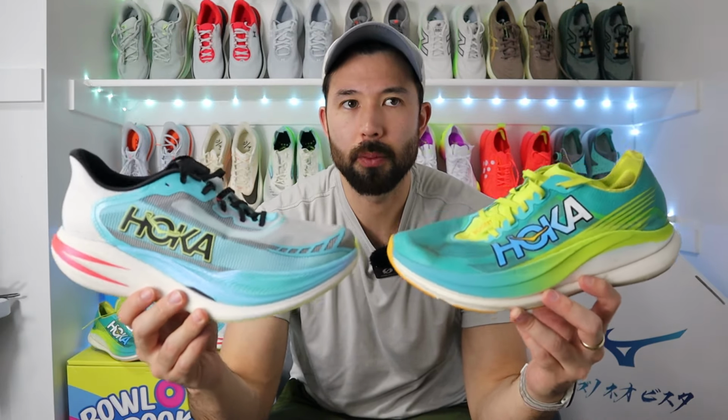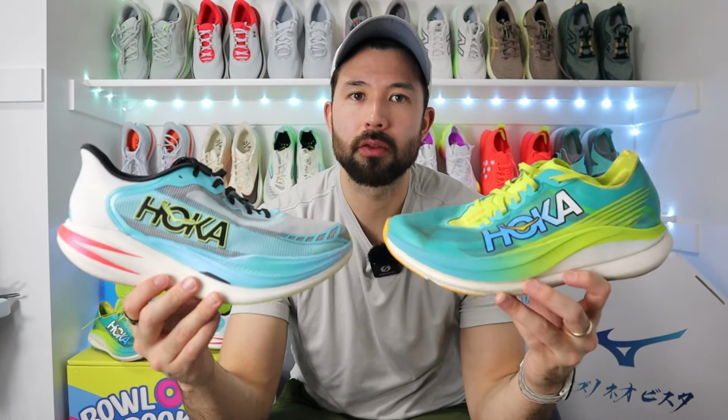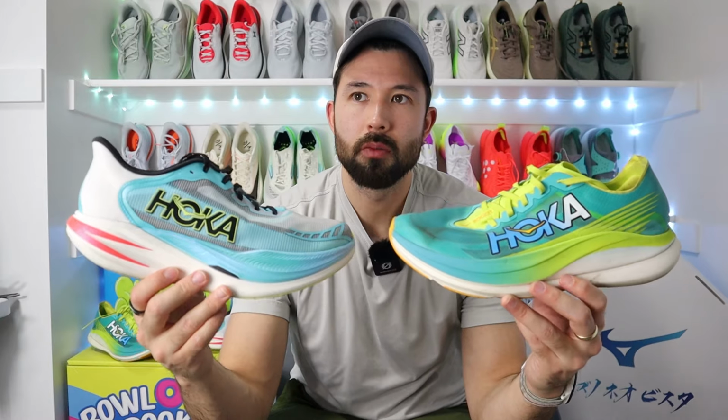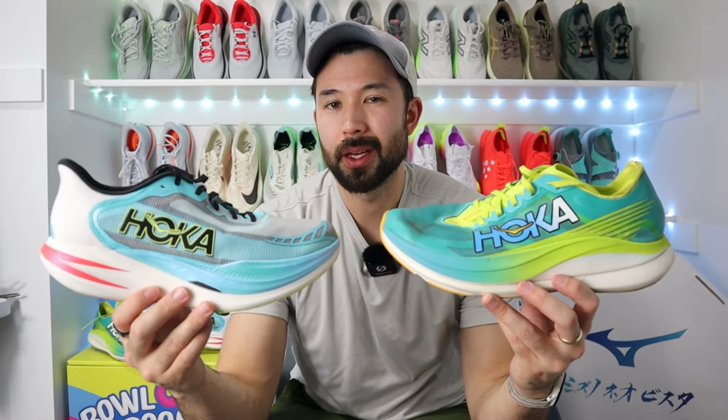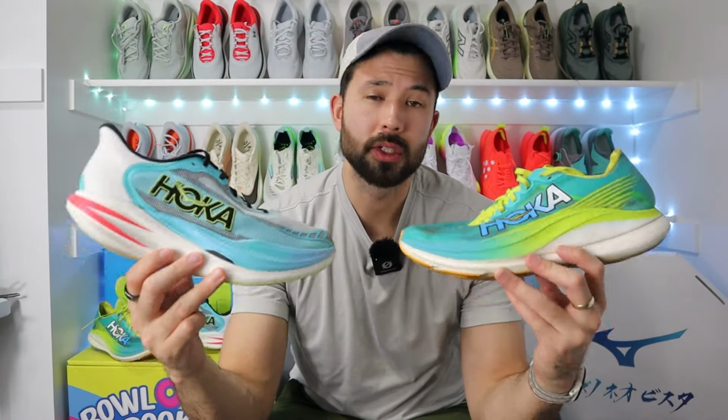Last thing I'll say on the uppers for both of these, I really appreciate that they are a little bit more structured uppers and they're not really trying to be sock-like necessarily, because I think a lot of racing shoes have tried to go more sock-like nowadays. And for me, a lot of the time that ends up in an overly stretchy or maybe even baggy upper. And these two uppers are really, really nice in my opinion.